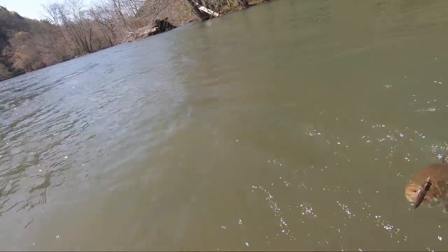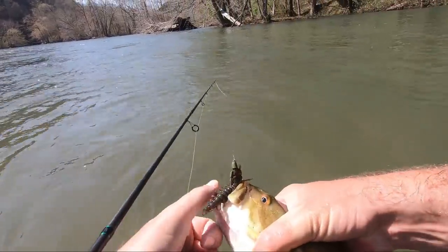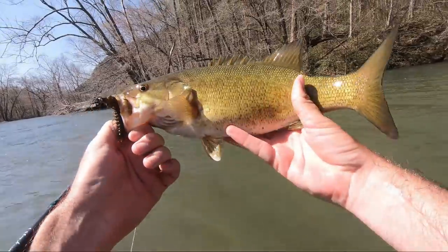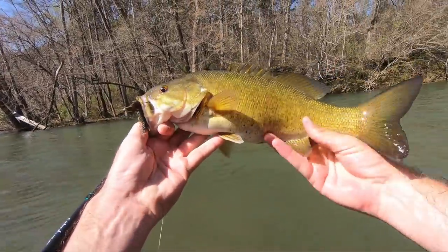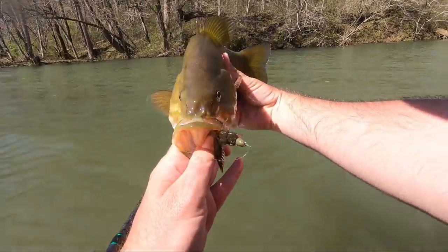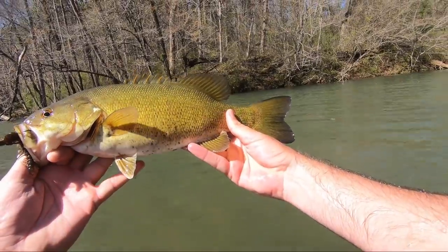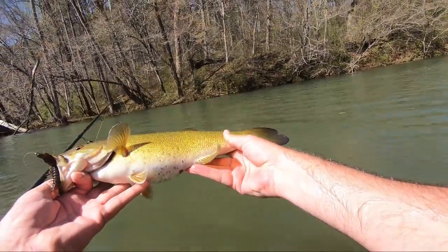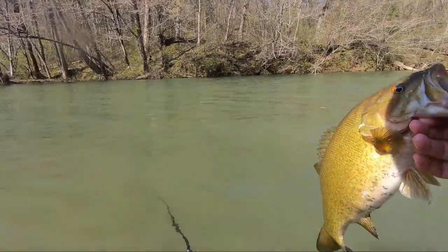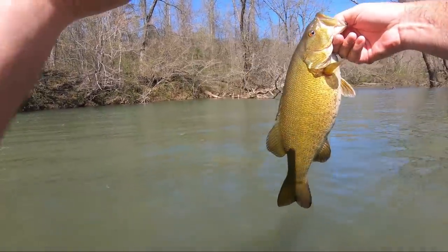Right, hold on. I'm going to get you. Oh, that's a good fish. Oh my, look how chunky that thing is. That is beautiful. Just a gorgeous fish. Good, thick, healthy. Look at the wide body he's got. That's a healthy fish. Man, that's beautiful. All right, that is what I came for.